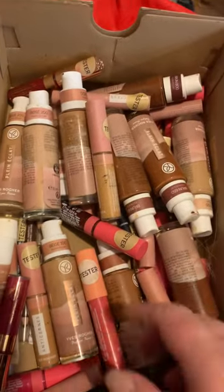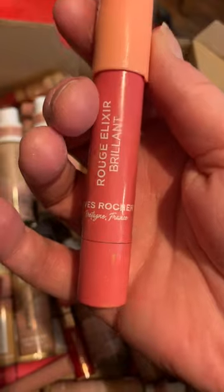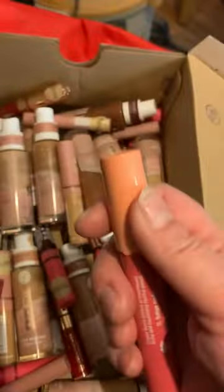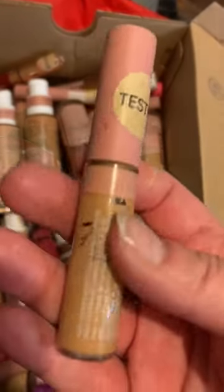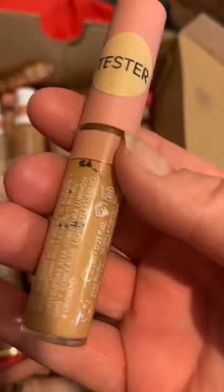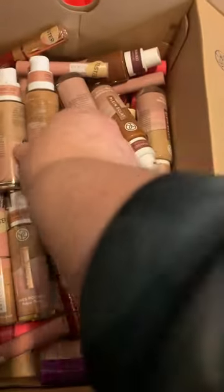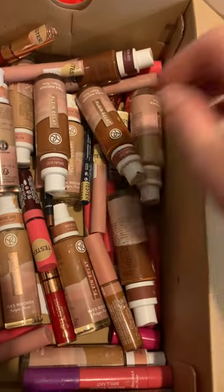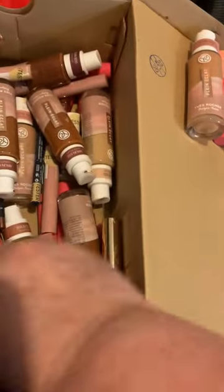Let's see what else is in this box. This one is Rouge Elixir. It might be blush. I don't know, I think it's blush. This one is, I don't know, concealer maybe? It's in French, so who knows? Some of the stuff I'm not going to use because, you know, like the eyeliner and the lipsticks I won't use. So I think that's lipstick.